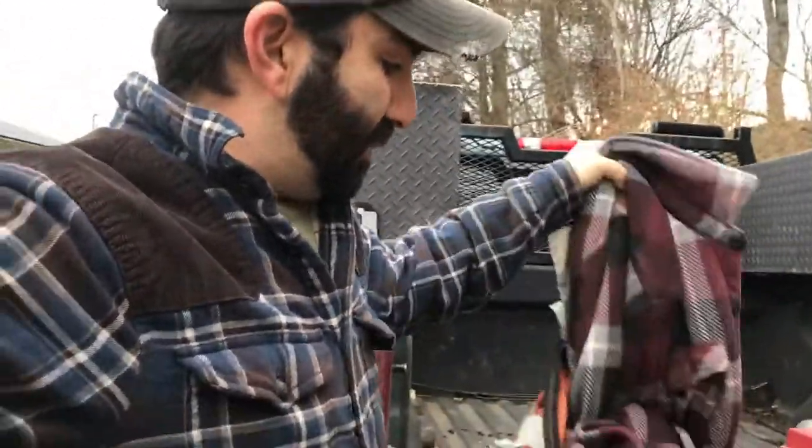Inside here, I keep a nice, thick fleece. It's always good to have an extra jacket with you in your car, just in case. You never can tell when somebody's borrowing your jacket. You might forget your jacket. The weather changes and you're really cold. You want an extra layer with you at all times.